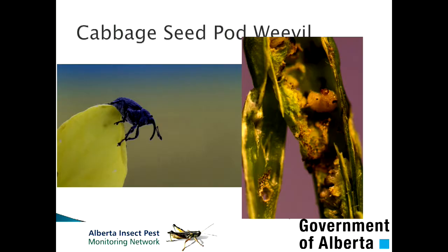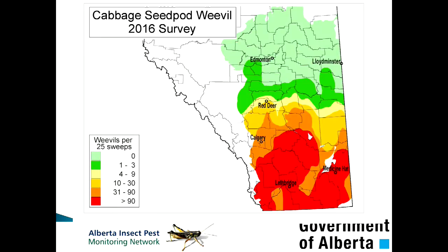Okay? Cabbage seed pod weevil, probably a historic low year. We've seen some high years. Look at 2016, very high. 2017 survey is going to be much, much less. Probably bordering on no red in southern Alberta. So quite low numbers. Okay.